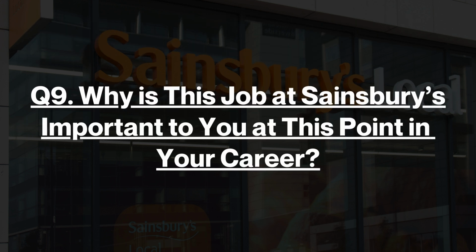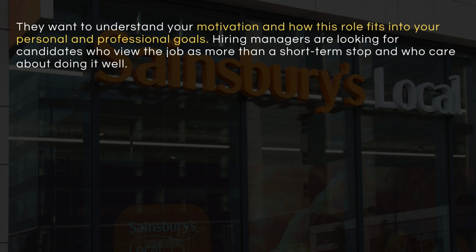Question number 9. Why is this job at Sainsbury's important to you at this point in your career? They want to understand your motivation and how this role fits into your personal and professional goals. Hiring managers are looking for candidates who view the job as more than a short-term stop and who care about doing it well.